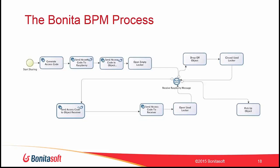Then we receive another signal from the Raspberry Pi. We send the access code to the person receiving the object, so that's John. John gets an email with the code. Then it's not the updated version of the slide, but the task to send the access code is written twice. Anyway, John opens the locker door, picks up the object, and here we're missing also the part about taking the picture of John and sending it back to Dave. But this is more or less what happens. So using just automated tasks and human tasks in this message receive events from the BPM process, we were able to enrich the object logic to drive us through the sharing locker example.